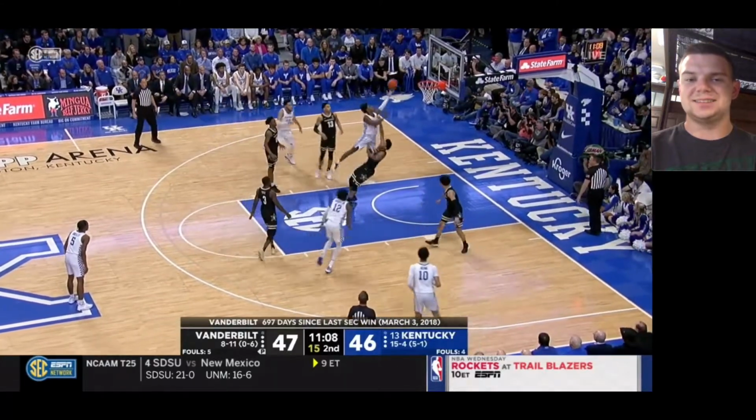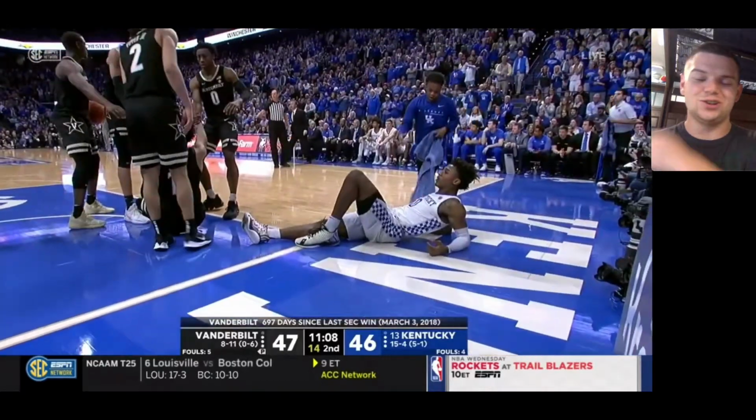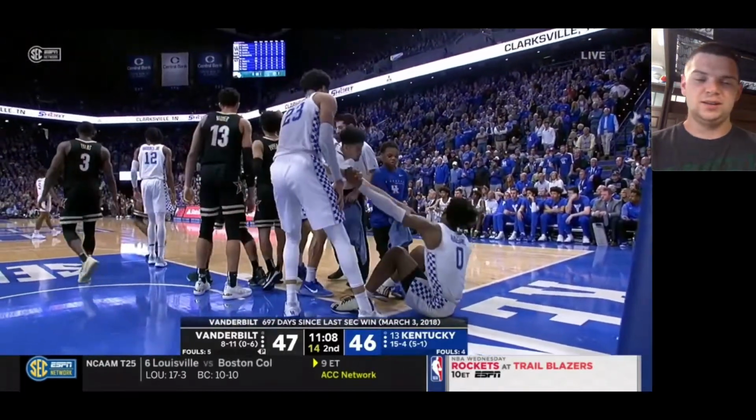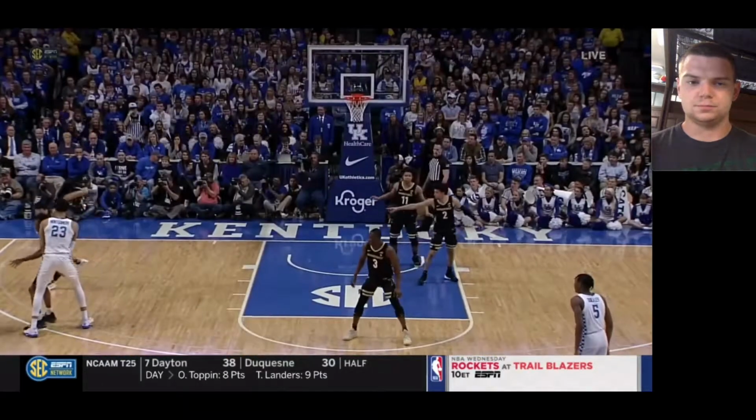And see right there, that's exactly what they don't want to do if you're Vanderbilt. It's just let Ashton Hagans go middle. Kentucky did a nice job rescreening that, and it's on the screener's man there to cut off that drive. Nothing really could happen there, though.